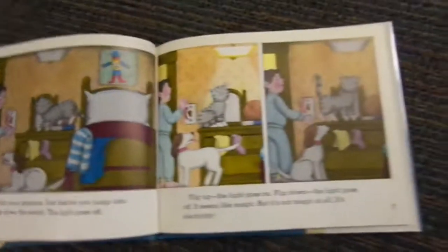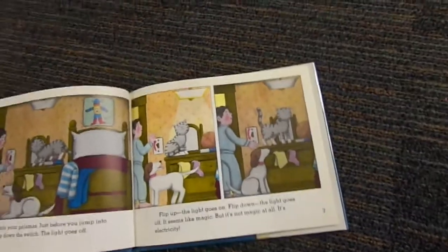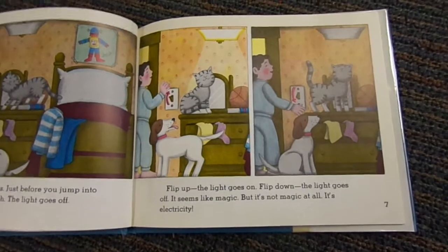Flip up, the light goes on. Flip down, the light goes off. It seems like magic, but guess what? It's not magic at all. It's called electricity.